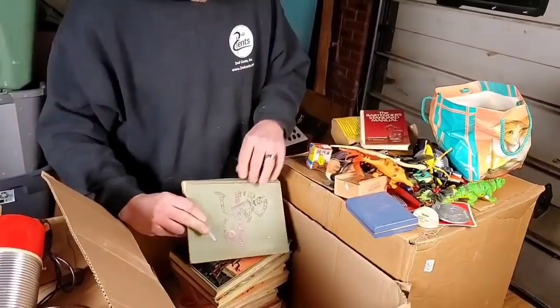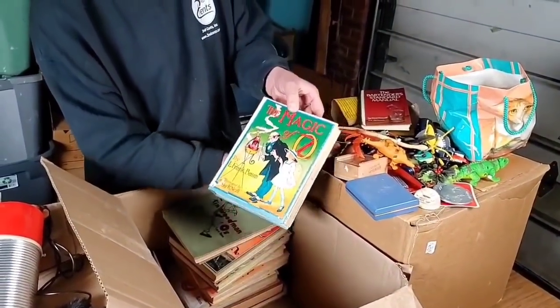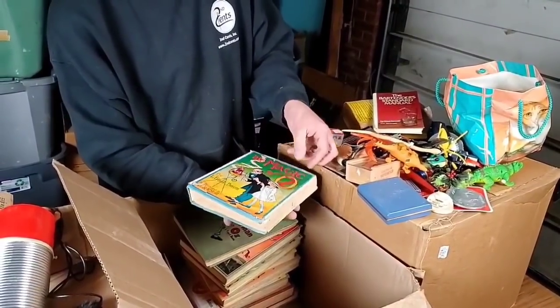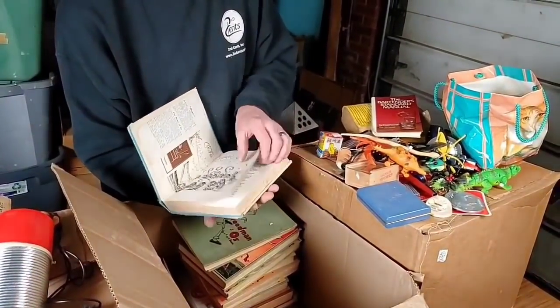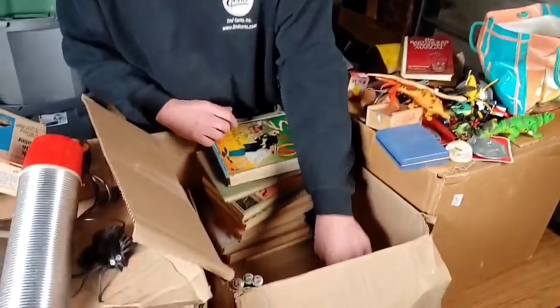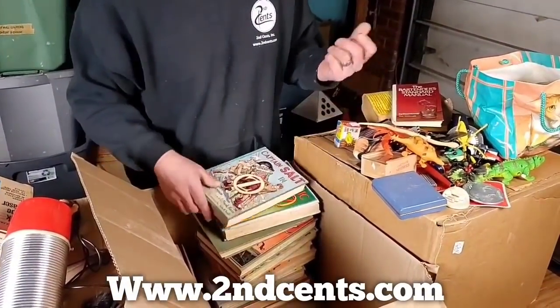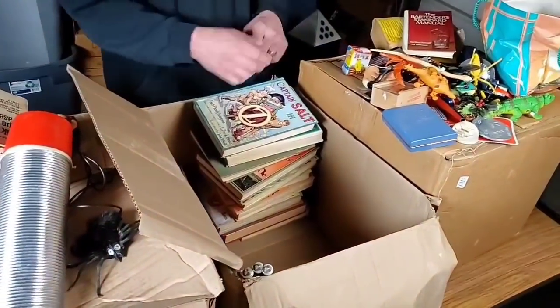The Tin Woodman. Oh, look at this one. The Lion. Magic of Oz. It's got the dust jacket. Once again, condition's not the best, but as a collection, where are you going to find all these? Captain Salt in Oz. What an awesome box. That's cool. Still got more stuff to go through. Keep watching. Who knows what we'll find next? Vintage Oz books, toys, Stipe Monkey.